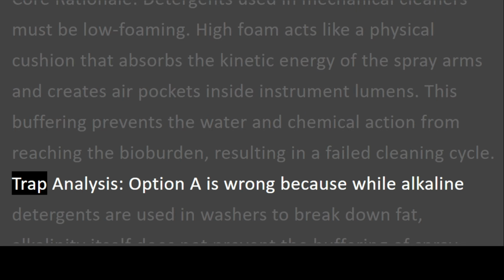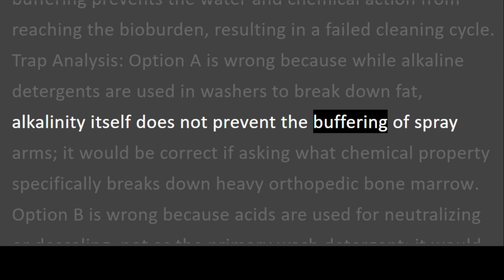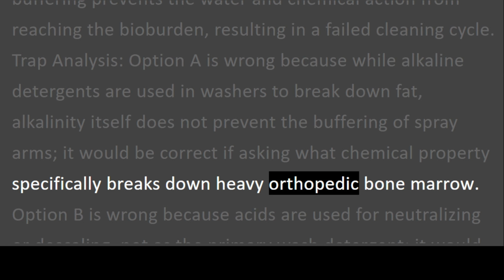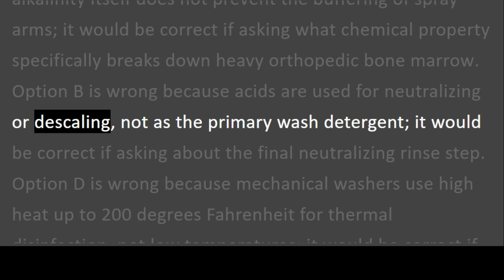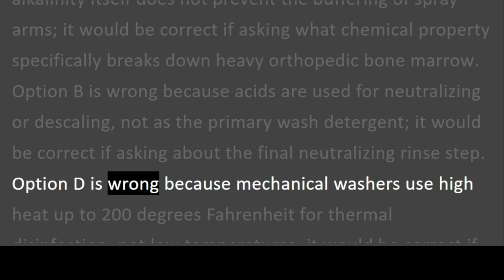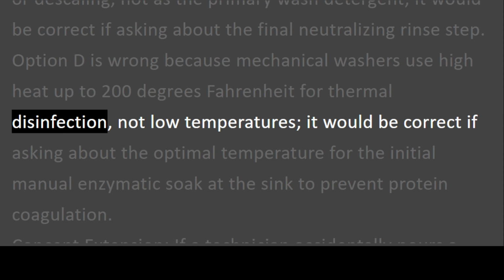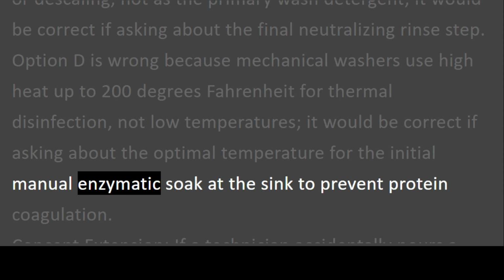Trap analysis. Option A is wrong because while alkaline detergents are used in washers to break down fat, alkalinity itself does not prevent the buffering of spray arms. It would be correct if asking what chemical property specifically breaks down heavy orthopedic bone marrow. Option B is wrong because acids are used for neutralizing or descaling, not as the primary wash detergent. It would be correct if asking about the final neutralizing rinse step. Option D is wrong because mechanical washers use high heat up to 200 degrees Fahrenheit for thermal disinfection, not low temperatures. It would be correct if asking about the optimal temperature for the initial manual enzymatic soak at the sink to prevent protein coagulation.